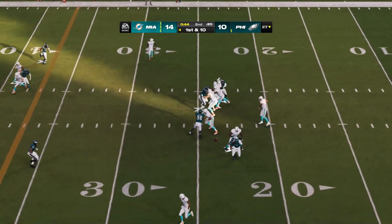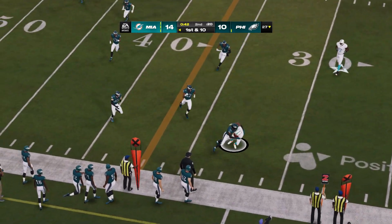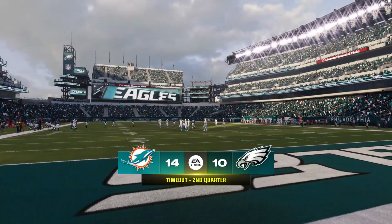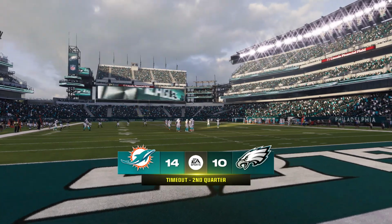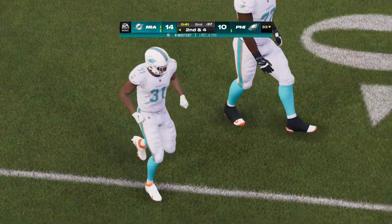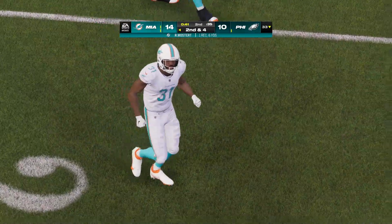Two and now on first down. Getting this out to the flat, Mostert. And he'll get it up to the 33-yard line. Now the Dolphins are going to burn the first of their timeouts as they'll stop it with just over 40 seconds to go in the first half.